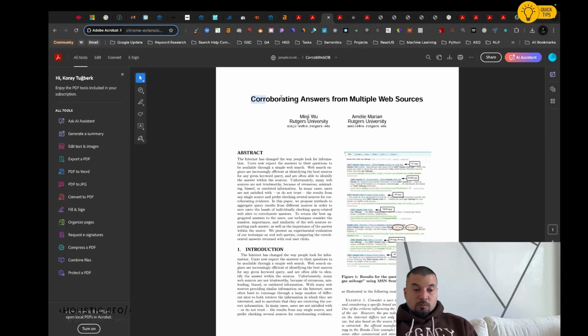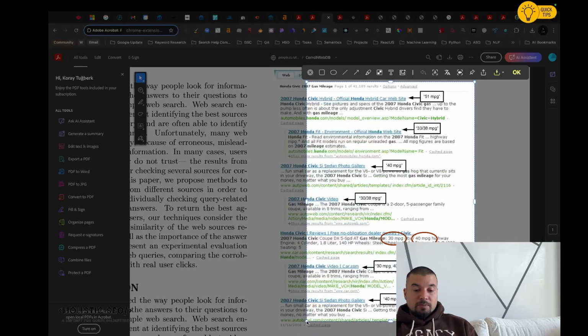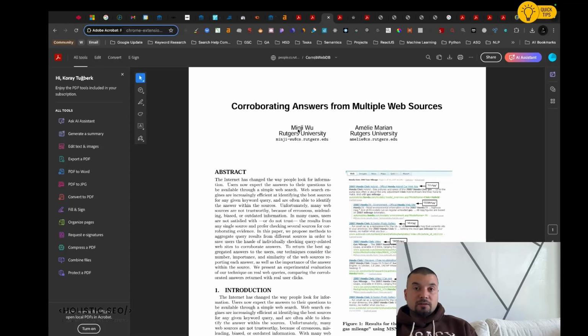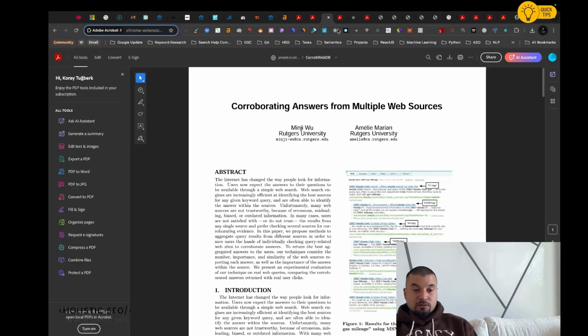This one is about corroborating answers from multiple web sources. So rather than giving common sense information, try to compare how many times you are giving this type of numbers and this type of measurement units, and whether you are in the consensus or not. Usually when I create any kind of document for these types of websites, I try to calculate how many triples I have, how many entities I have, and how ordered these entities are in my website content network. If these things are not accurate or optimized as they should be, eventually we'll be losing these types of updates.